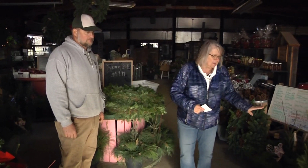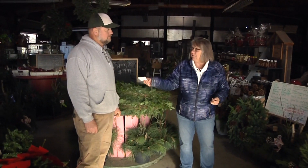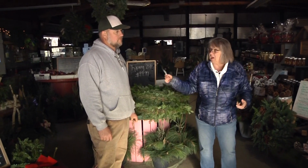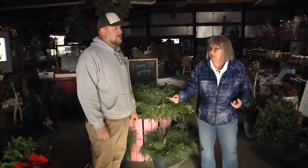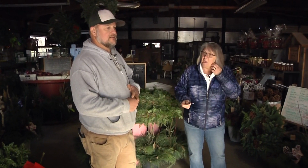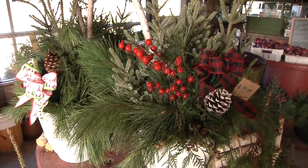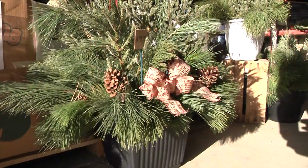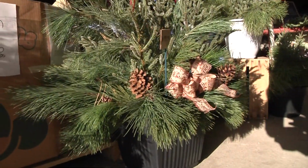Now, I know your wife ran some special events here with some groups of women drinking wine and beer. So let's talk a little bit about that. Yeah, we're starting to do some porch pot classes. Mandy, who works here, is running some of them too. People just come in and enjoy themselves and put together some of these nice pots.